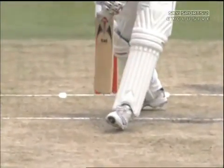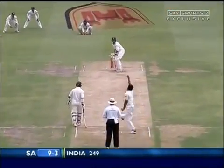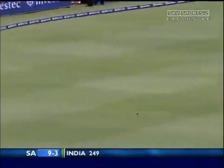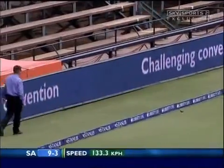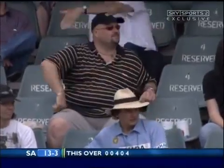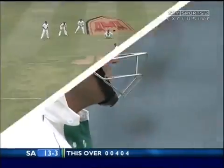But have a look at this one. Might have just got some. Oh, he got a little bat on it. So, apologies to Daryl Harper and apologies to Jacques Kallis, and he's going to make him pay. That's a second boundary. Daryl Harper, you've got our apologies. We thought it was dead. You got it right, we got it wrong.